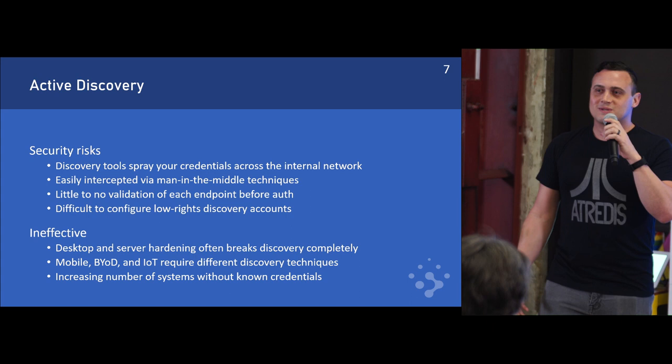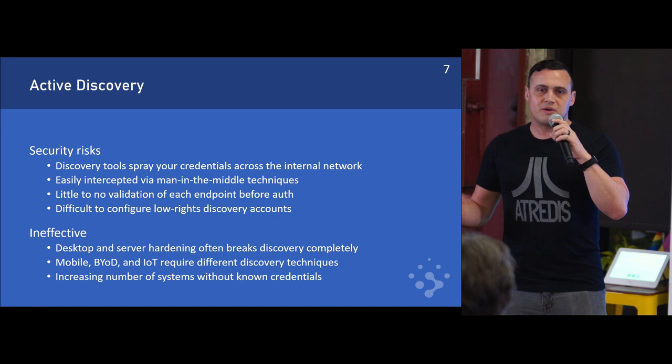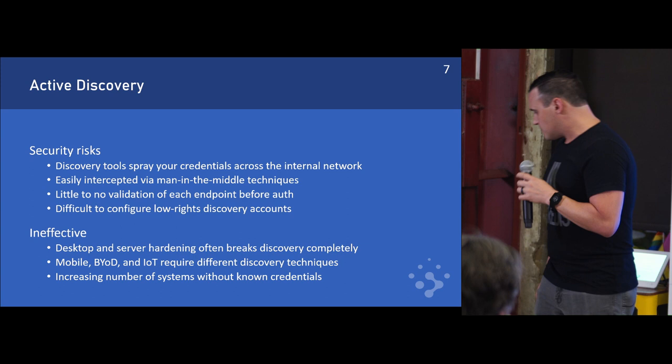a lot of the tools that are used for discovery all depend on the same technique. They all still use Active Directory credentials. They assume that they can safely log into anything that's on the network. And when you've gone to the BeyondCorp model and you're looking at things where security is more important, internal as well as external, that doesn't work anymore.